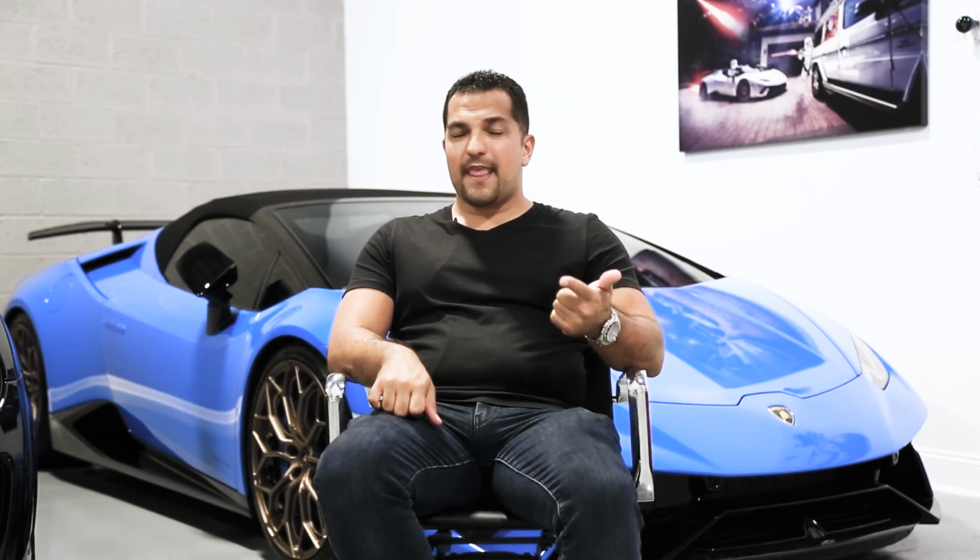But then came the Evo rear-wheel drive, which was better looking, better driving, better seats, which the previous race seats that were available in the Huracan were atrocious, but in the Evo they're amazing. And all of the display, but now here's the crazy part.